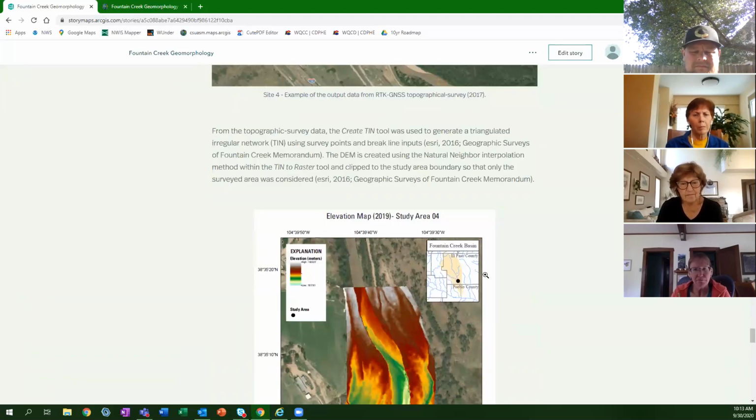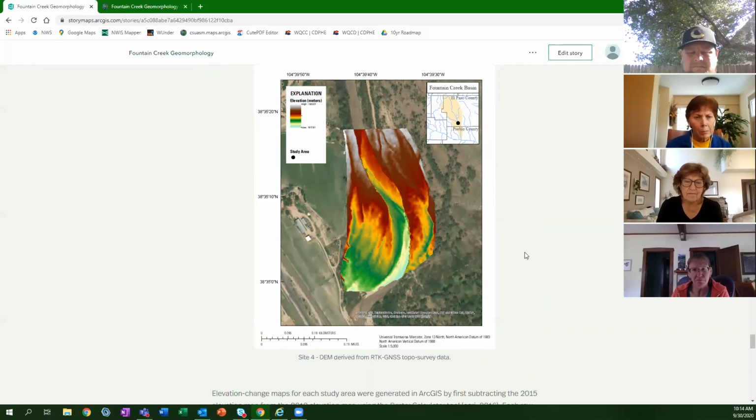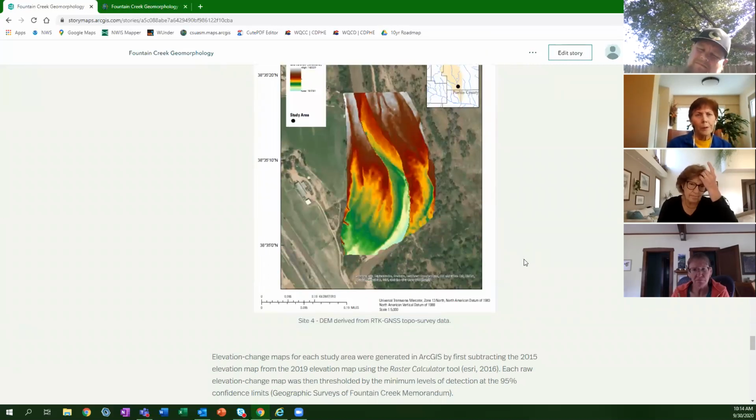And this is what a DEM looks like. Elevations of high areas are kind of the white to brown, and areas of low elevation are that teal color. And you can see in here that on this particular site, the higher elevation is upstream, and then it moves to lower elevation. And this is how we monitor our geomorphology.